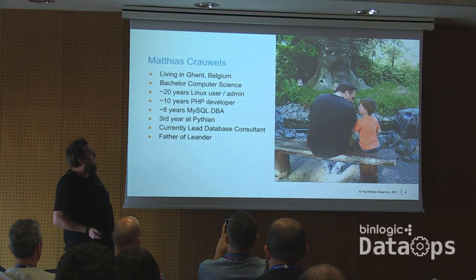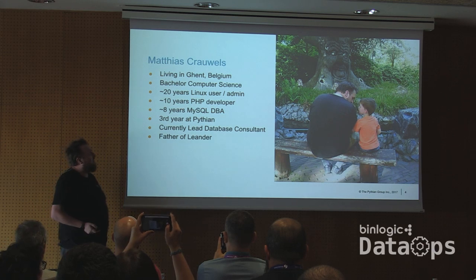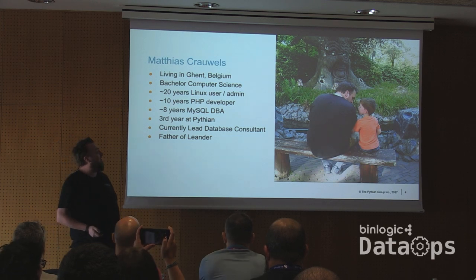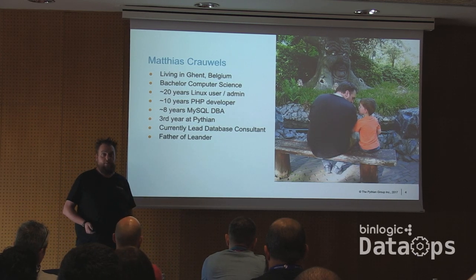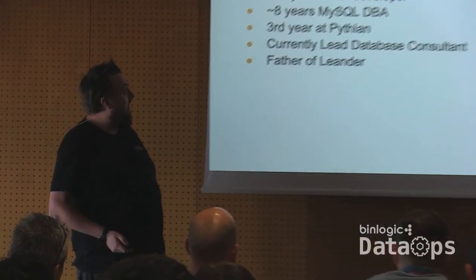My name is Matthias Crauwels. I live in Ghent in Belgium. I'm a bachelor in computer science. I've been using Linux as a user and an administrator for about 20 years. I was a PHP developer for about 10 years. In this position, I became the one responsible for our MySQL backend, and thus evolved to be the MySQL DBA. So I'm a DBA for about 8 years, and it's my third year at Pythian.